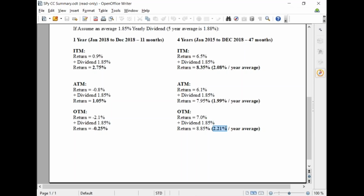So the average comes out, this is wrong. It was 1.85 plus 1.85 plus 1.85 plus 1.85, and then the yearly came out to be about 3.25 per year. Okay, so that's out of the money covered calls, 4 years, just on SPY receiving the dividend, average of I think about 3.25 or so per year.